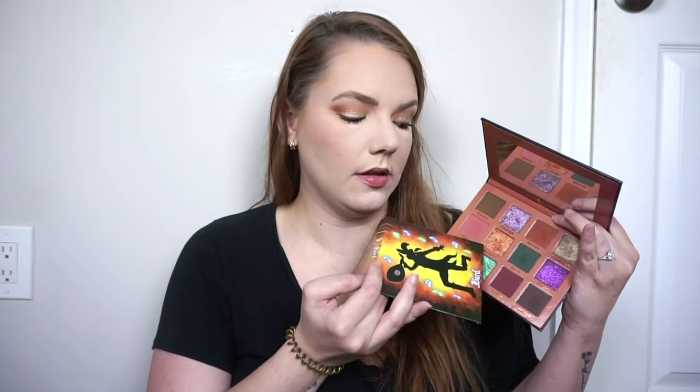Next we have Unearthly Fall Magic versus Fantasy Cosmetica Bard. This is very tough because these colors here are a little bit more special and unique. I especially love this color, but this is a palette where I will use every single shade. They're super wearable, and this is something that I feel like is just quintessential fall for me, so this is going to be the winner.